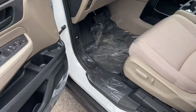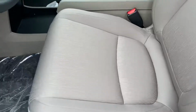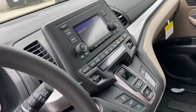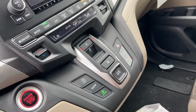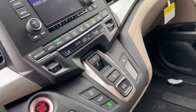Just kind of jumping in on the inside because that's where all the nice stuff is going to be, right? Power locks, power windows. It's going to have a driver power seat right there, the Bluetooth connectivity, as well as a backup camera located right there. Your shifting column will be right in that center dash. It's not incredibly difficult. We can definitely take a look at it if you're not comfortable or used to that.